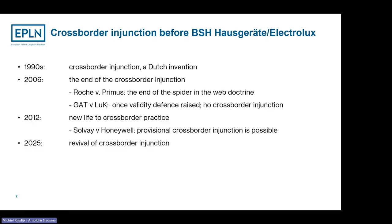That held for some years, and in 2012, the European Court of Justice gave new life to cross-border practice. In the Solvay-Honeywell case, it was stated that if one or more companies infringe the same European patent with the same product in multiple European member states, the patent holder may be entitled to obtain a provisional cross-border injunction before the court of one of those countries that's applicable in all those states.